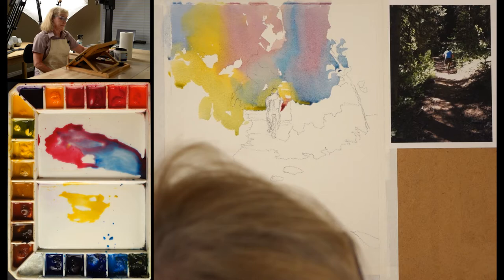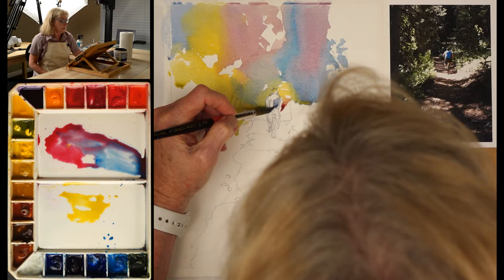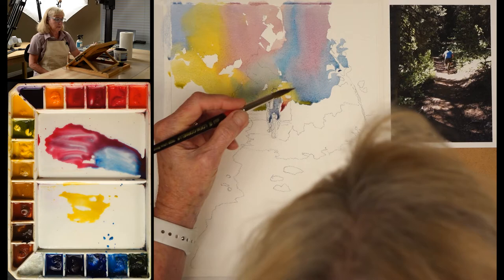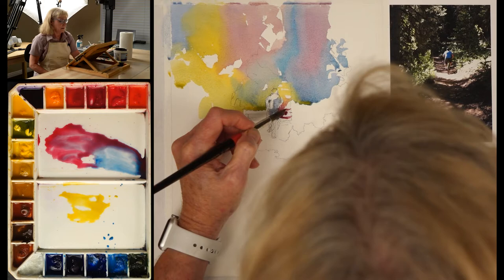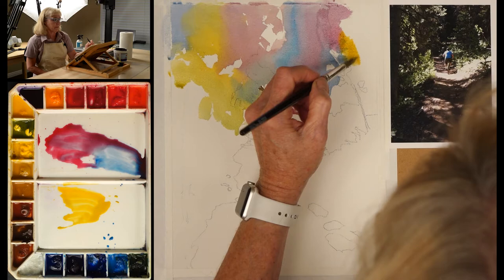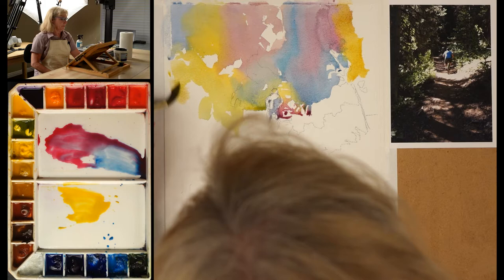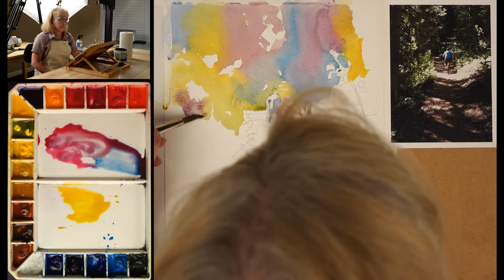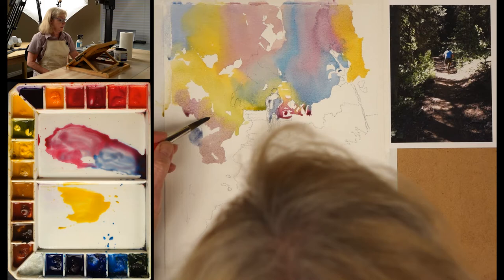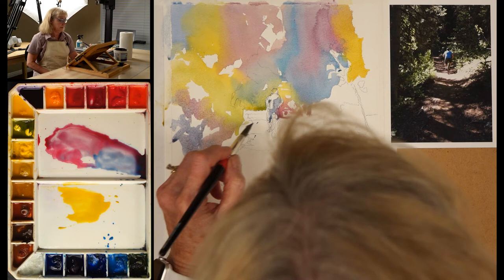I'm not sure, I guess I'll come in on the figure with the blue shirt right there. Making sure to leave my whites. And along here, I want to leave a nice little white pattern of leaves in the sun here too.